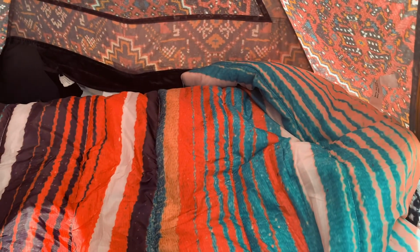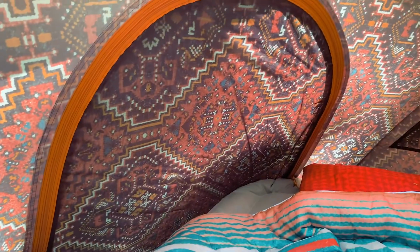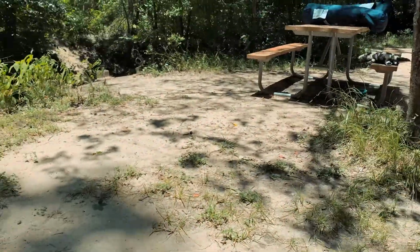Do you want to come in here, Bono? Now I got Bono in here. So I have this door open to just the screen so it can air out a little bit. This one's closed because it looks out towards the road, so for privacy. And then this one I'm gonna put the screen on. And I just wanted to give you guys a little overview of the tent.